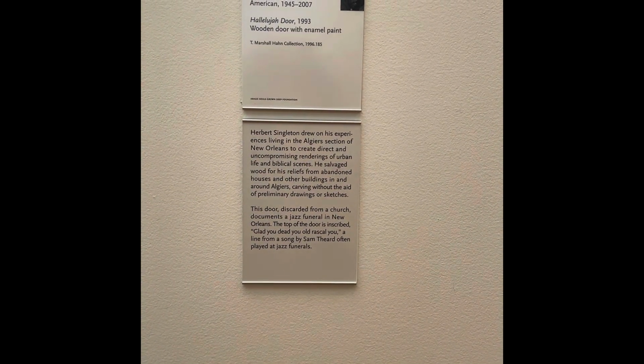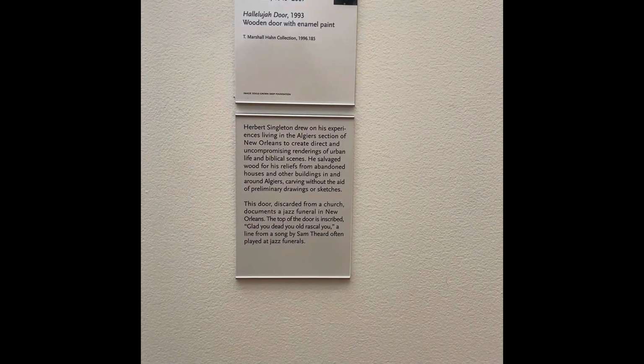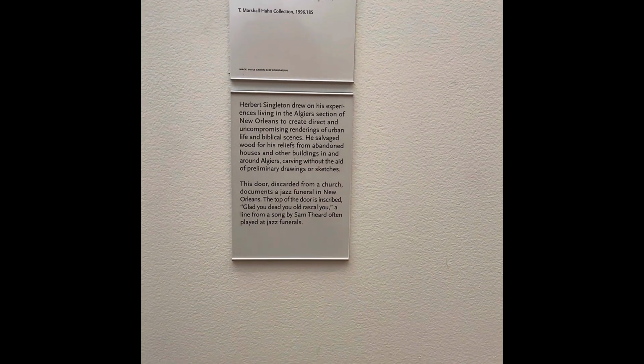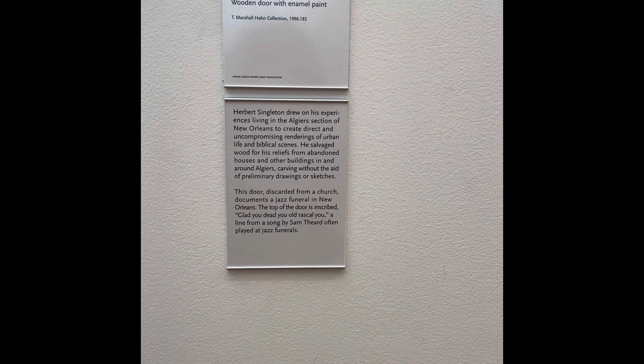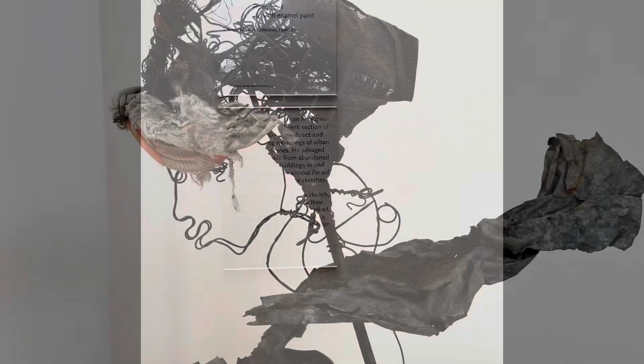He salvaged wood for his reliefs from abandoned houses and other buildings, carving without the aid of drawings or sketches. Oh, right here. Glad you dead, you old rascal, you, is a line from a song by Sam Theard, often played at jazz funerals. Okay.